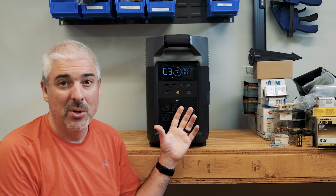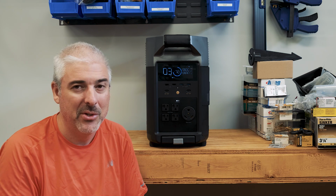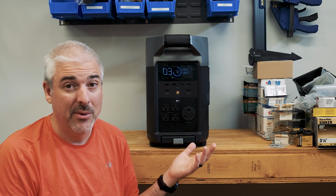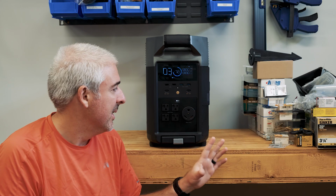If you want something back at my home office, to give me 4 or 5 days of charge for phones, laptops, run some household devices, that sort of thing, something in the 2000 watt-hour range is probably where you want to be. Bluetti, I think, is a pretty compelling option there. I'll put my link to that review up.